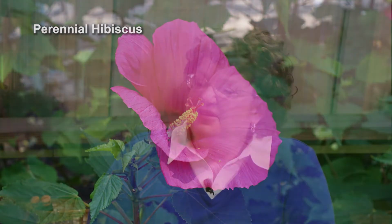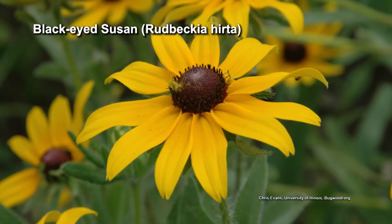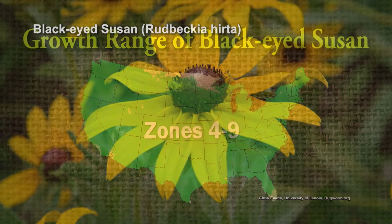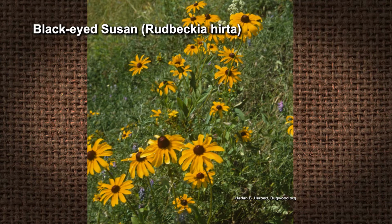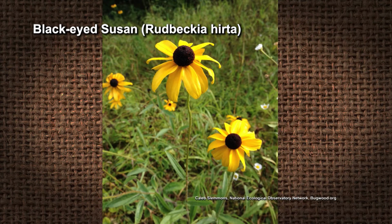Okay. The Rudbeckia hirta, the perennial one. Black-eyed Susan is another common name for it. It's zones 4 through 9, and it blooms in the summertime. It's into the late summer sometimes too. So it's a good plant.